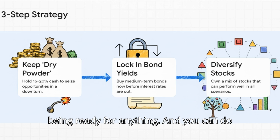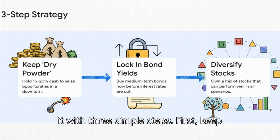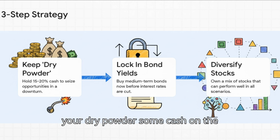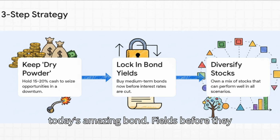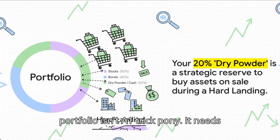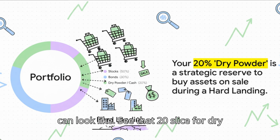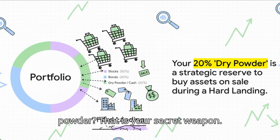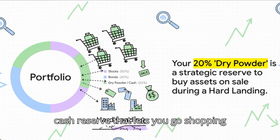First, keep your dry powder, some cash on the sidelines. Second, consider locking in today's amazing bond yields before they disappear. And third, make sure your stock portfolio isn't a one-trick pony. It needs to be diversified. And here's what that can look like. See that 20% slice for dry powder? That is your secret weapon. That's not dead money. That's a strategic cash reserve that lets you go shopping for amazing assets when they go on sale during a potential hard landing.